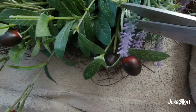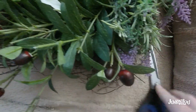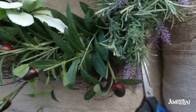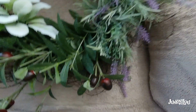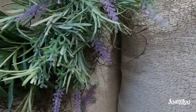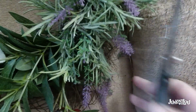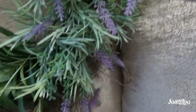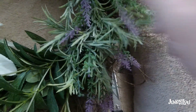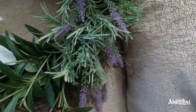Now sometimes, if it's been a really good wreath and it has Christmas flowers on it or something like that that I don't want, I've bought those and just replaced the flowers, because it's cheaper to buy something like this on clearance and modify it than to make a new one or to buy a new one. So I like lavender, but not necessarily in this place. So we're going to cut all those off, and then we'll see what it looks like.